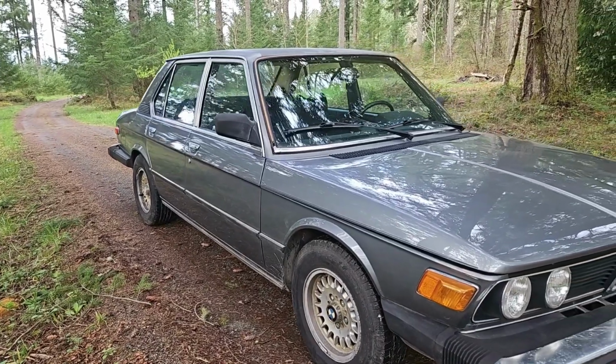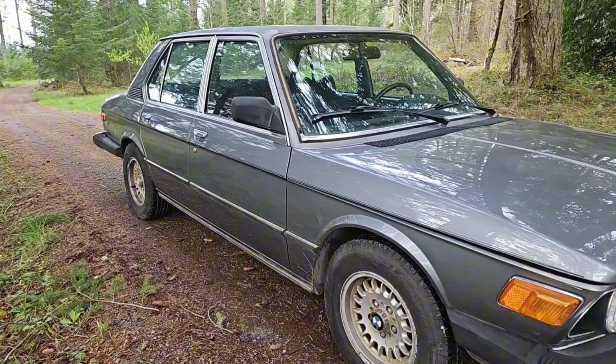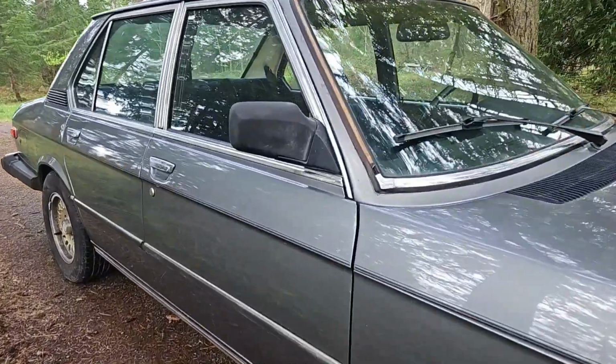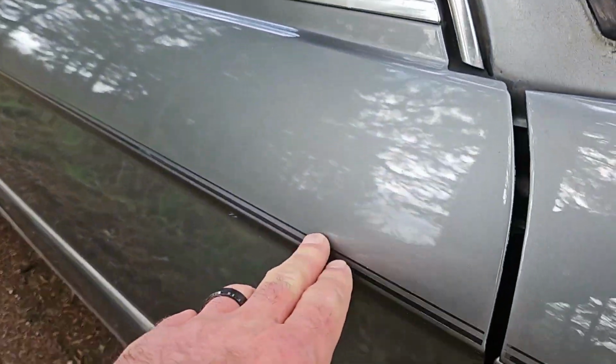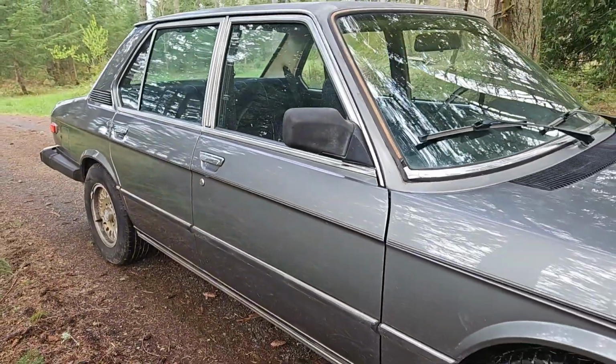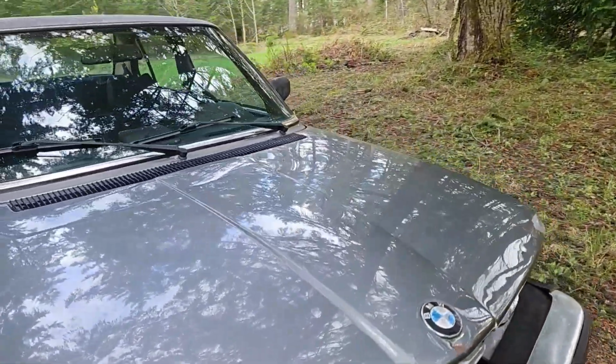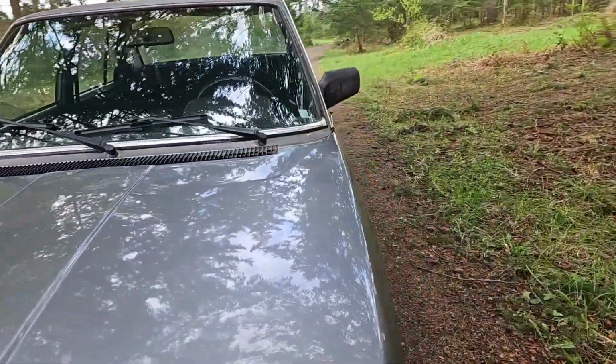So as I pointed out, the car is in pretty great shape. The paint is like a 9 out of 10. It's a really great paint job. You can even look, the pinstriping is still intact. It looks really good. So this car is in great shape. Let me show you its problems.